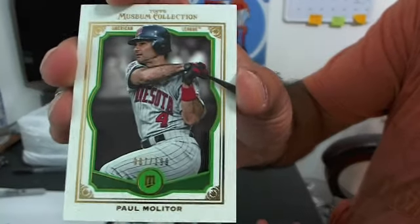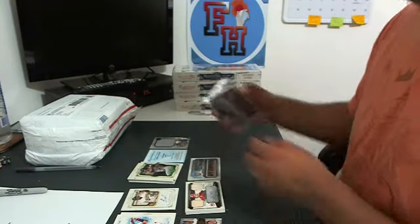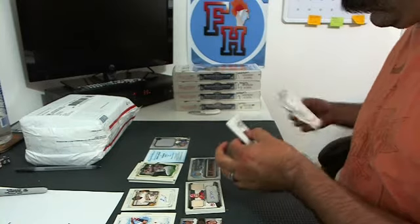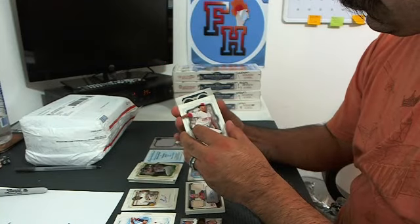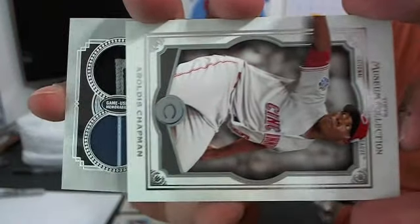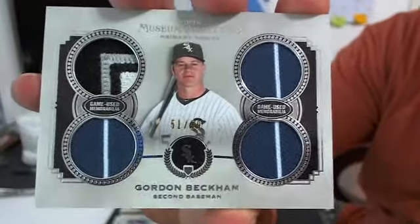67/199 Paul Molitor for the Minnesota Twins. Yes. 10 different versions of his card in the book, right? There you go. Game used memorabilia for the White Sox. Wow, they still got Gordon Beckham in Topps. Check that out. They brought him back.